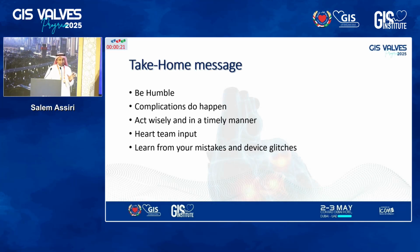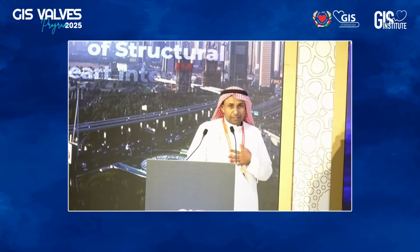And the take-home message is: be humble, complications do happen, act wisely and in a timely manner, get heart team input, get all the stakeholders' input in this case, and also learn from your mistakes and device glitches. And I don't know if there's anyone who would do a different approach after implanting the Sabian low.